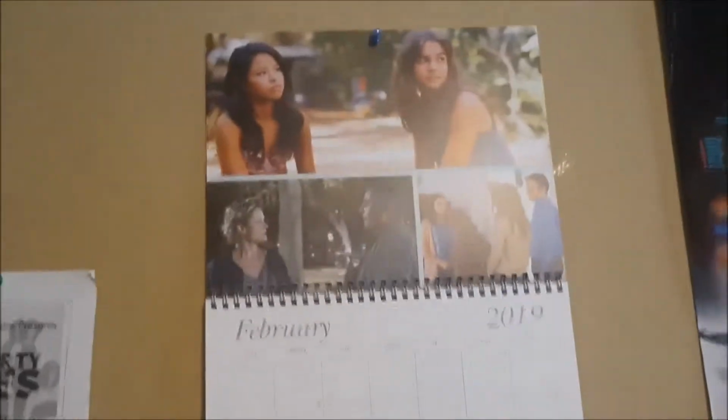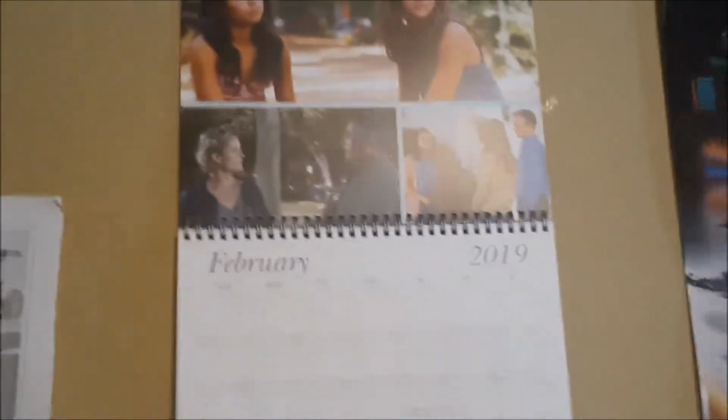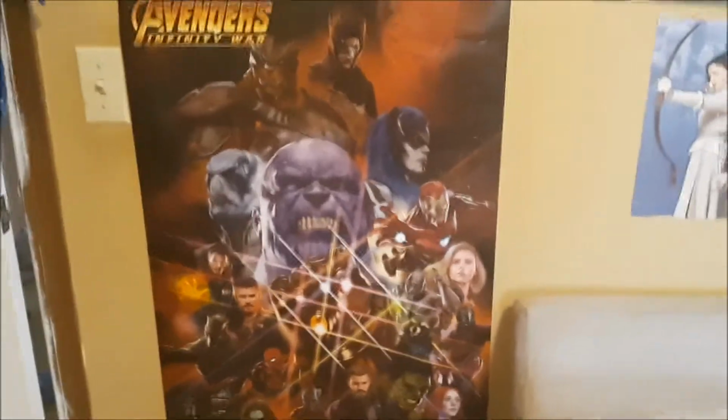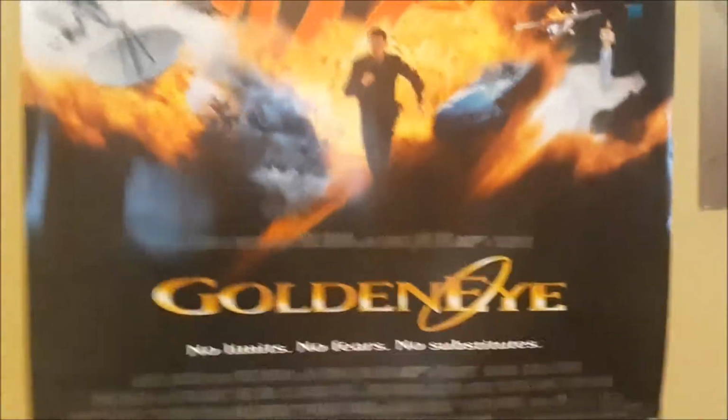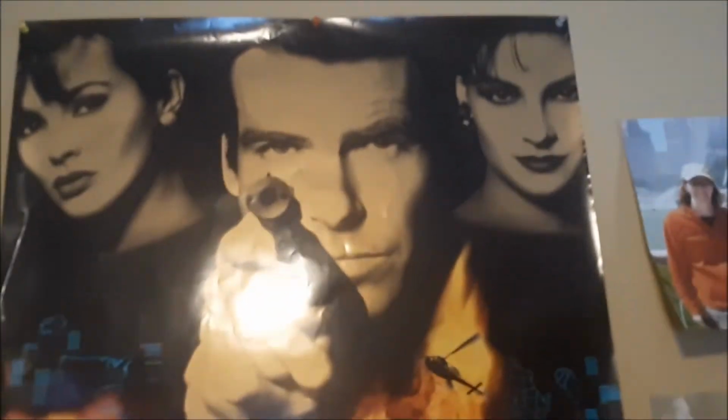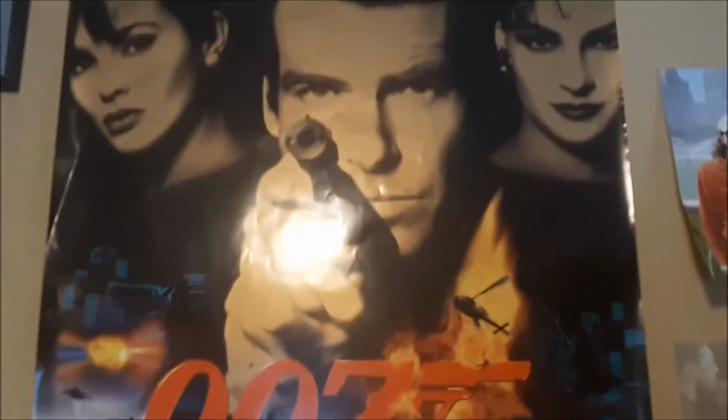And I have this calendar of the Fosters because it's my favorite show, and I really love it. So I made myself a little calendar. And then below it, my friend got me this for my birthday, and it's the poster of Infinity War that came out last year. I think it's a really cool poster because it had everyone in it, and it's a pretty cool looking poster. And I have another James Bond poster of GoldenEye, which is probably my favorite James Bond movie. And it's a pretty cool poster. My dad gave it to me, and it's really cool.